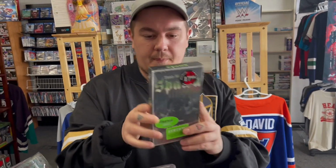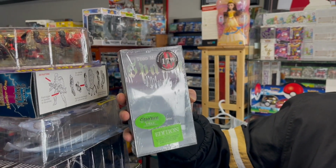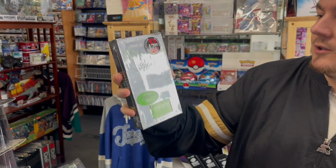It's a Spawn sealed VHS. It is the uncut collector's edition. I'm not sure what this is going for. I just thought it was really cool. I'd never see this kind of thing. So to see it sealed, I had to grab it.